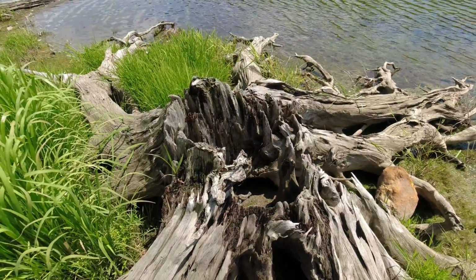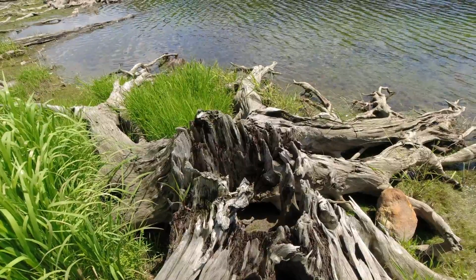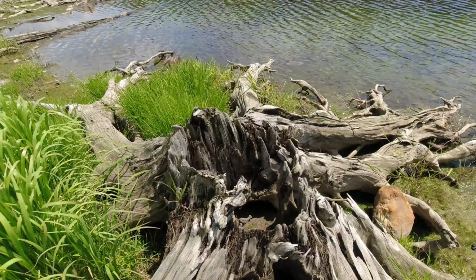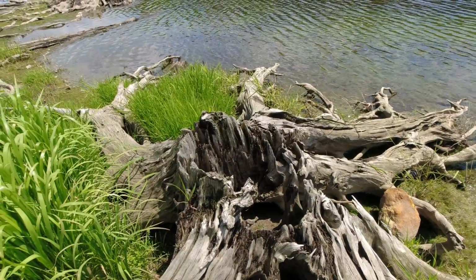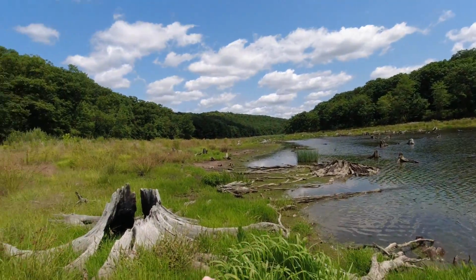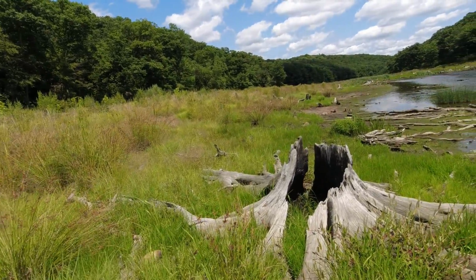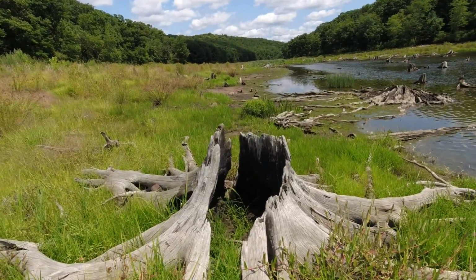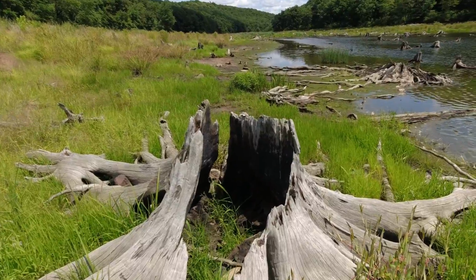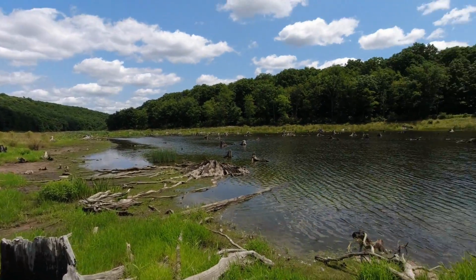They're almost preserved. Even though they are rotted, they've kind of reached their final decomposition stage, and it's kind of a unique piece of wood right now, and they're littered all back here. This one too is completely hollowed out. And you can just see how it would make a great protective area for a fish to hide or to nest. And again, that would be completely submerged underwater.